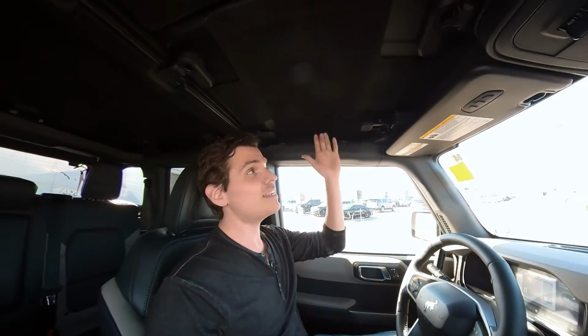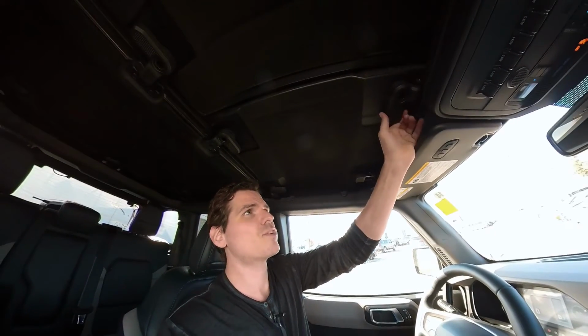So as I mentioned, this thing does have the hard top, which means that to take it off is pretty straightforward. We do have just a series of different levers there.